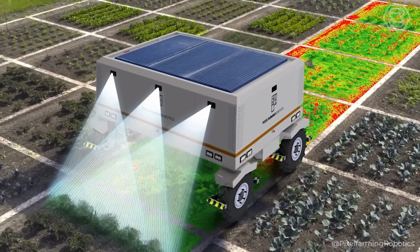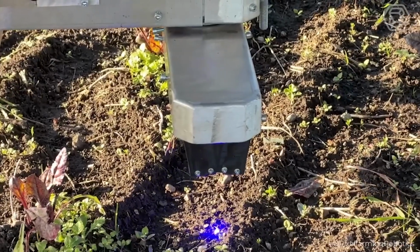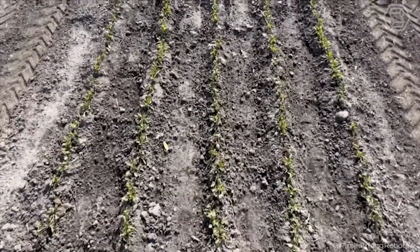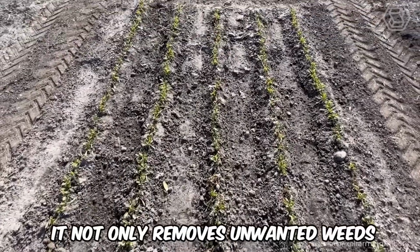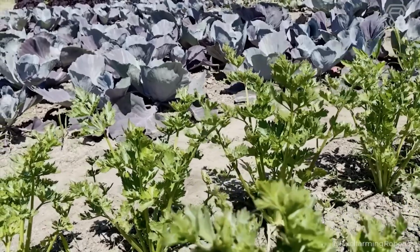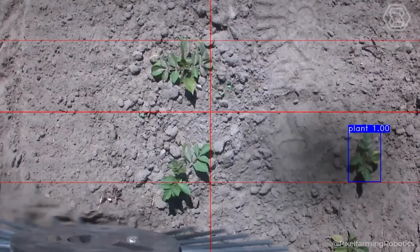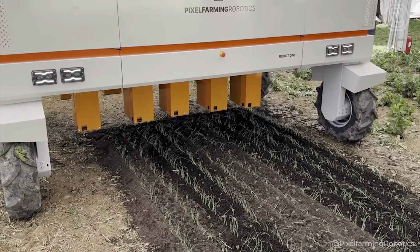With Scan and Act, the Robot One automatically tends to the first 100 meters of the field, keeping the plants in perfect condition. It not only removes unwanted weeds, but also collects data, creating an accurate map of each plant's location for precise treatment later. Give Robot One the power to simplify the care of your crops, bringing innovation to your farm and increasing its productivity.